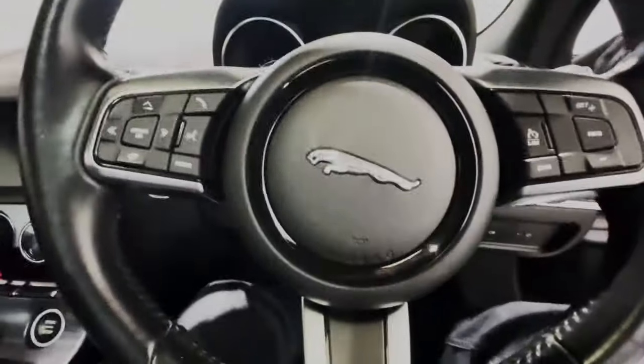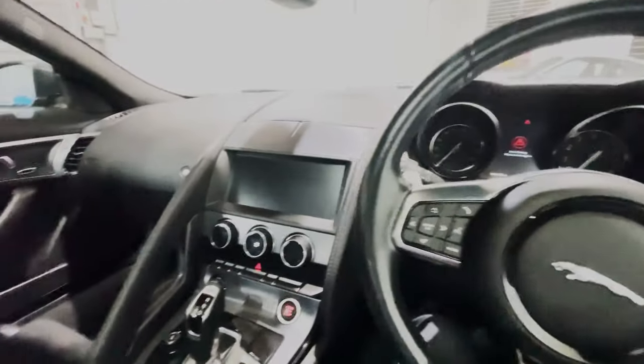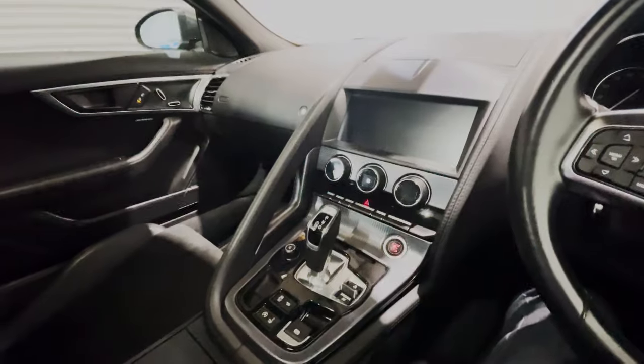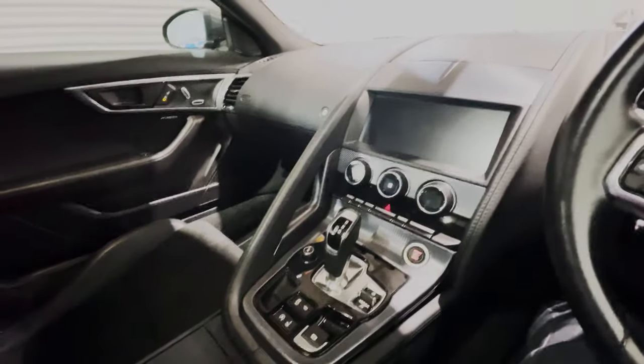Sitting down into the cockpit of the F-Type is always a great thing to do. We can take in the combination of technology and artistry that comes together here. It's a very beautiful place and a very ergonomically sound place. Everything about how an F-Type works and is driven is very sensible indeed.